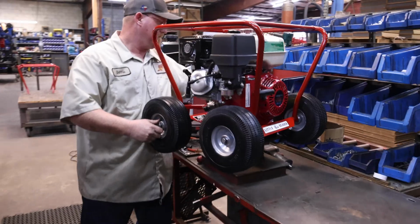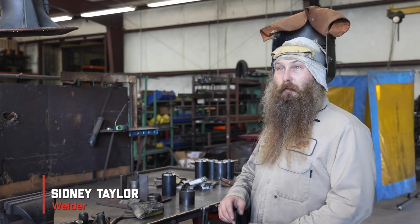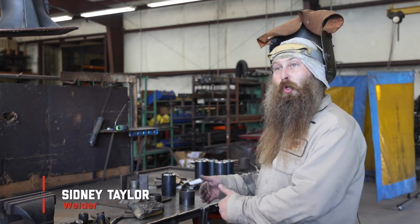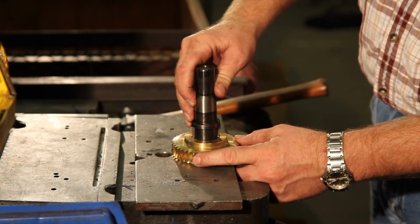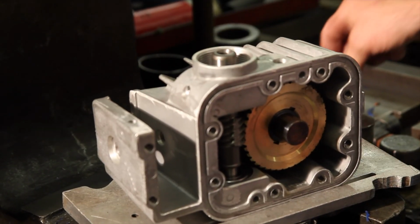Building things in-house gives us benefit over quality, so we know how it's made and we're able to stand behind it and take care of it. We have procedures and certain processes that everything gets built a certain way so that we can assure quality in our products and everything's the same every time. There's no variances in it.